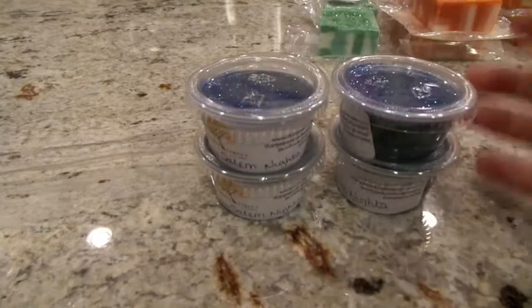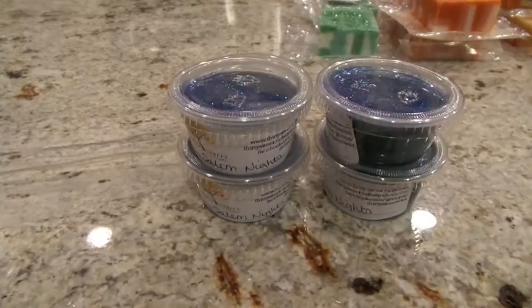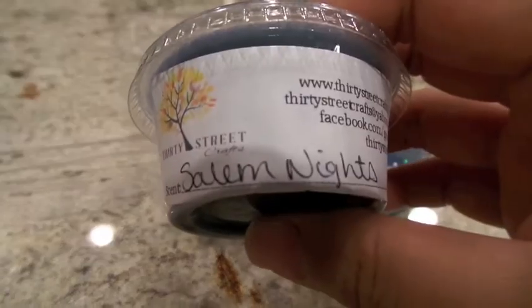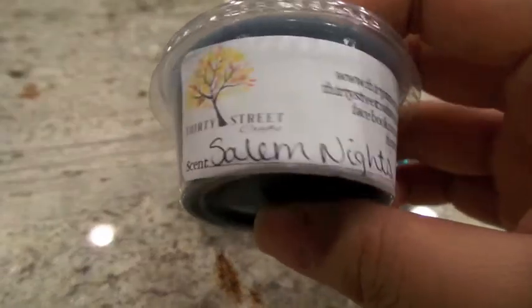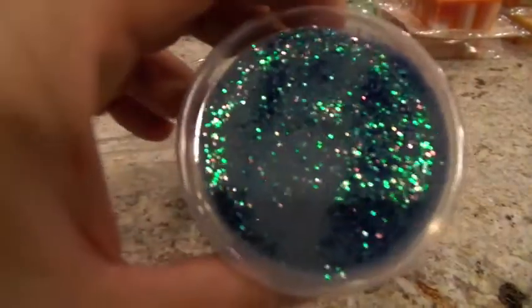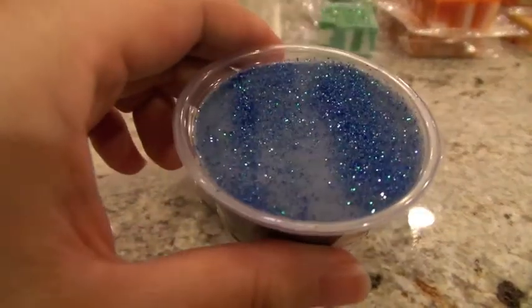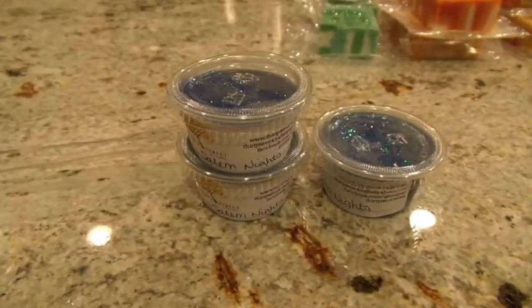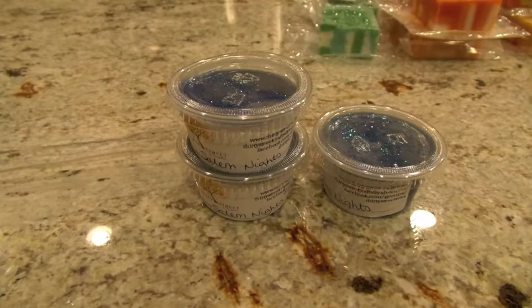Now these next ones here, I don't have the scent description and I didn't look before I filmed this video, but this one is called Salem Nights, and I believe that this one had blue sugar in it, and that's the reason why I got a bunch of them, because I am a big fan of blue sugar. I don't see it as much in wax tart stuff as pink sugar, so whenever I see blue sugar, for the most part, I just grab it. And it's gorgeous. It's a gorgeous, masculine scent, slightly sweet.